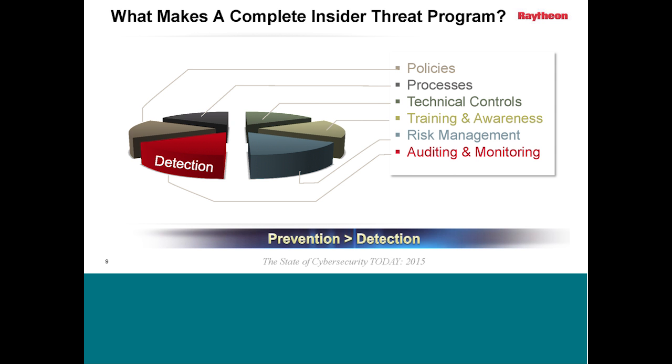And you could use these 9 steps not only for an effective insider threat program, but for building any kind of cyber program, whether it's an insider threat program or a cyber situational program. I think these are common sense steps that you can put together for any type of program. So I'm just going to quickly blow this up here. It starts with policies, procedures, processes, technical controls, training awareness, and risk management.